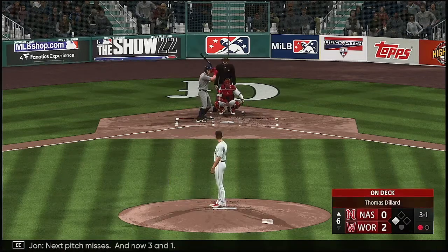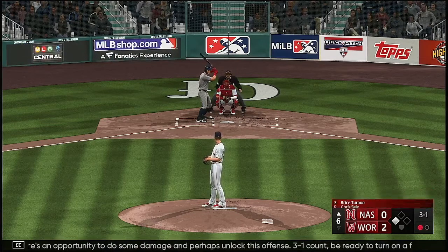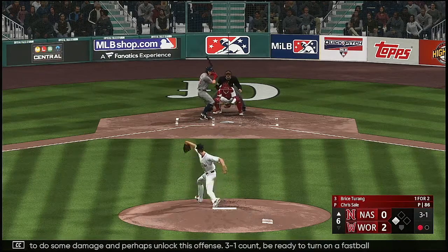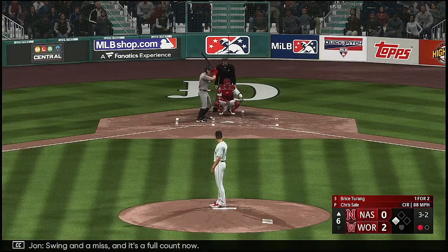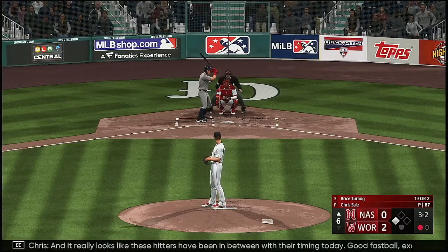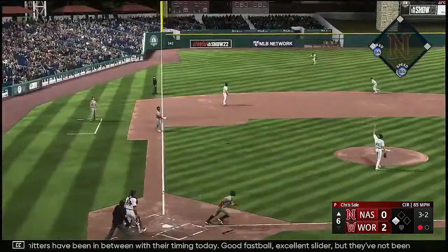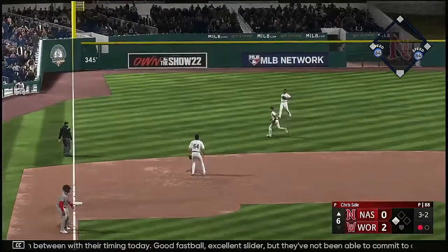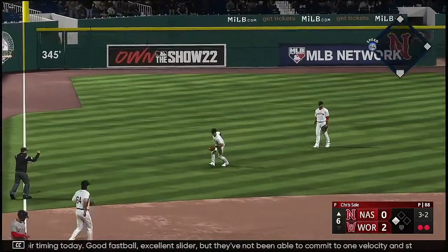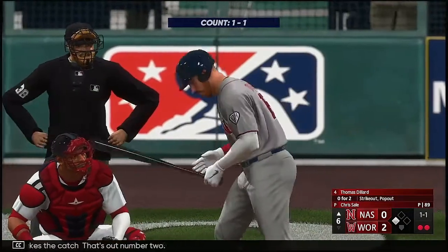Next pitch misses, and now 3-1. Here's an opportunity to do some damage and perhaps unlock this offense. 3-1 count, be ready to turn on a fastball. Swing and a miss, and it's a full count now. And it really looks like these hitters have been in between with their timing today. Good fastball, excellent slider, but they've not been able to commit to one velocity and stay there. Downs makes the catch. That's out number two.